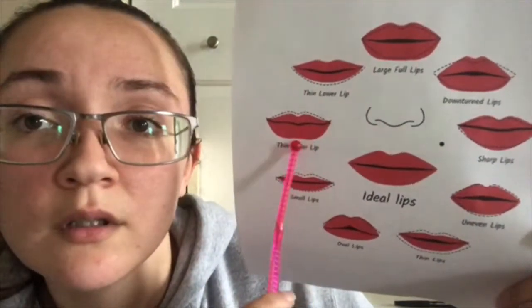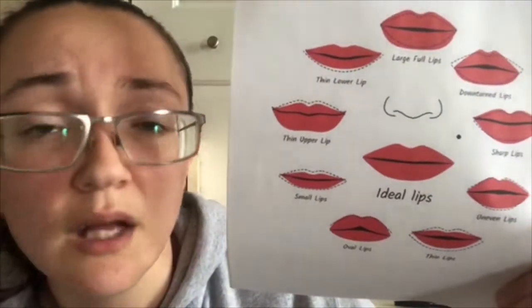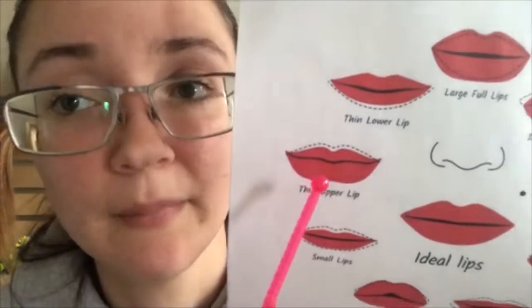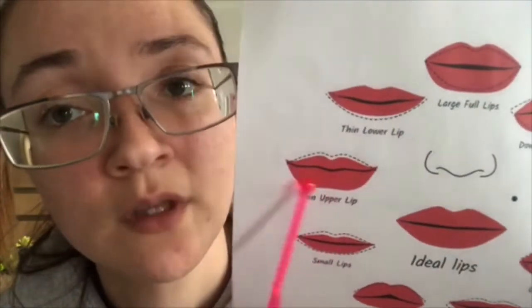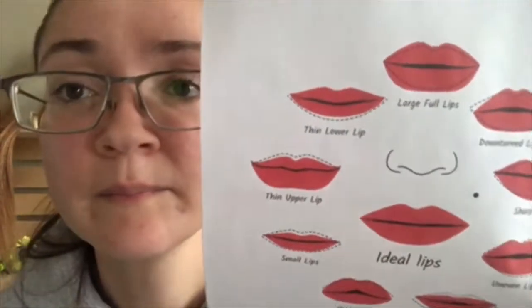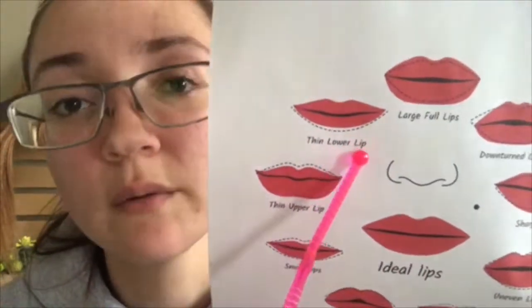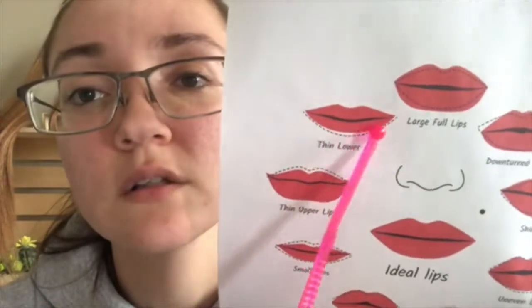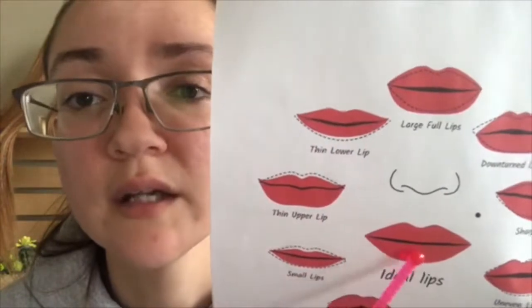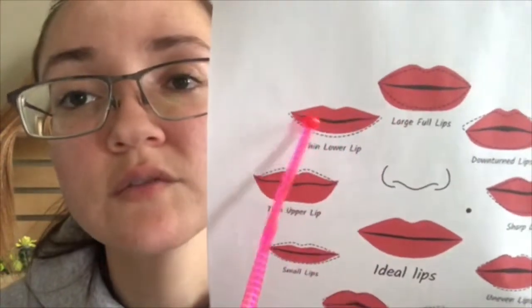Then we have a thin upper lip, a larger bottom lip. That is beautiful, I believe, on women, but that is just my opinion. Okay, so you can see how the top is just a little short of the ideal line. Next we have the thin lower lip. Again, just a little short of the ideal line, but the top lip fits in the ideal. So this just gives you an idea of how these lips change from size to size, okay?